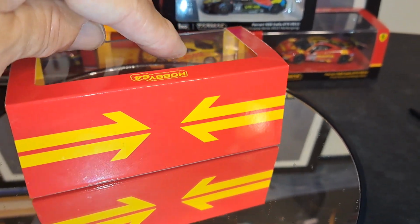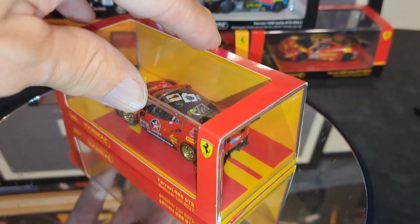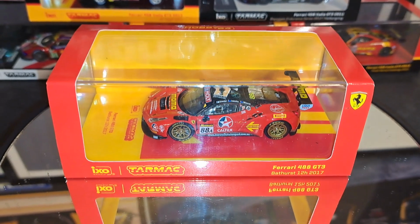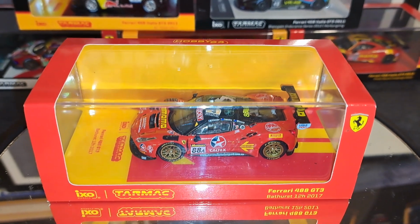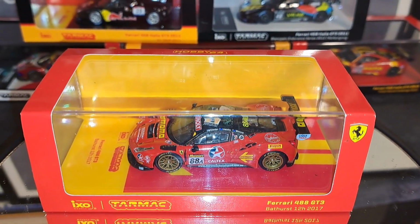And I think Tarmac Works does a really nice job with the packaging all the way around. Very, very sharp. They come with plastic bases, nice jewel cases. I hate taking these cars off, and I did because I have a display case that I put them in, and unfortunately the jewel boxes won't fit in it. But if I had any other way, I would never do it otherwise. So let's go ahead and pull this thing off, take a look at the car.